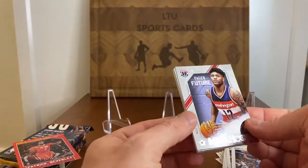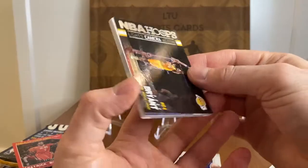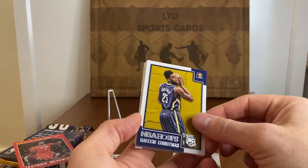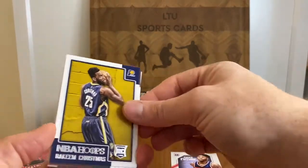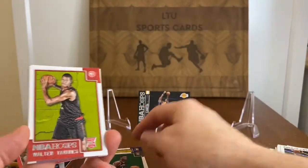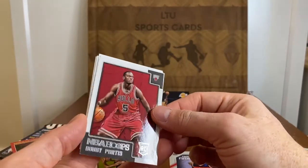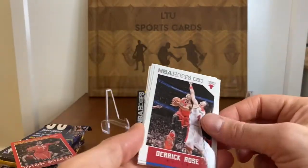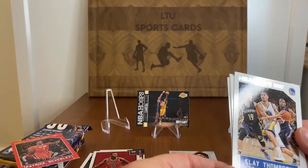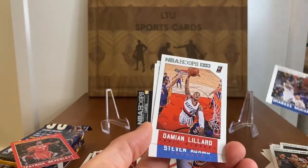Oh, Kelly Oubre, it's Faces of the Future, nice insert. Lights, camera, action, cool, Kobe. Way to go. Rookie, Rakeem Christmas. Chris McCullough. Walter Tavares. And one more, four, Bobby Portis. Nice. Four rookies, so it's quite cool. So it's one numbered card, four rookies, two inserts. See how the second pack will go.